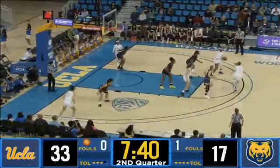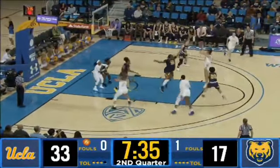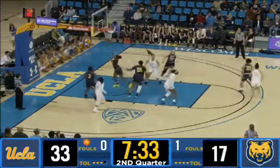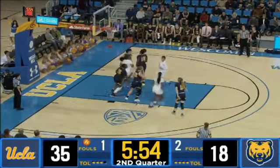UCLA feeds Miller back to the basket at the right elbow. Miller directing traffic. Now dribbles to the left side. Hand off to Cho. Pull up free throw line jumper is good for that. Here's Osborne feeding Brown. Her shot in the lane is up and in.